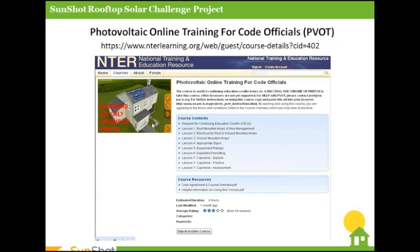It is a 3-dimensional sort of training module, so you actually use these images to do virtual tours of different solar installations. So it's a resource that can be shared with other municipal officials and throughout your own municipality. I suggest taking advantage of it if you can. And once again, you received a link to that in the email.